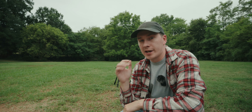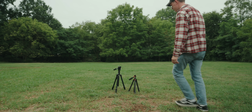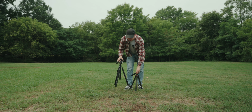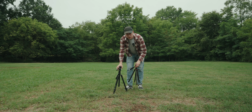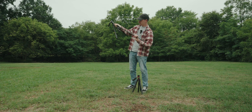Alright, to show you guys exactly what I'm talking about, I've got two tripods behind me. I've got the Freewell and another tripod as well. And we're gonna see how long it takes to extend the legs on each tripod. And before we do that, also take note of the size of the Freewell tripod compared to this other one that I've actually recommended in the past. This is much smaller, so if you're looking for a compact, light travel tripod, this is definitely the way to go. So let's go ahead and extend this leg.